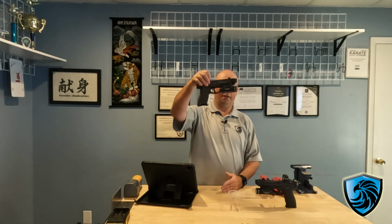So if you're going through that many rounds, you might want to consider getting a duplicate of your carry gun, just so that you've got some reliability and trust in what you're carrying, and you're training with the same thing. Because people come to classes and train with a full-size gun with a big light on it, and then they put that away at the end of class and put on a little micro compact gun like a 365 or something like that.